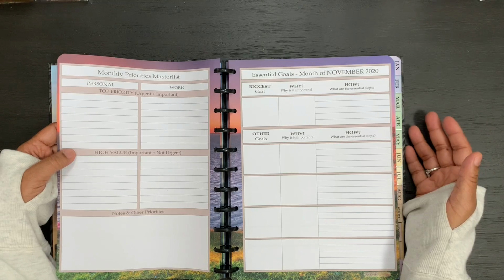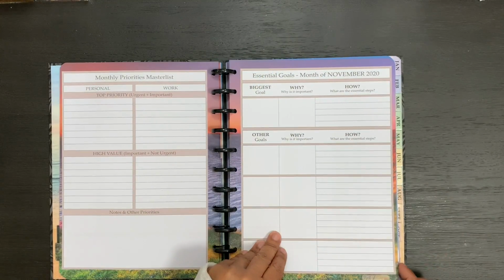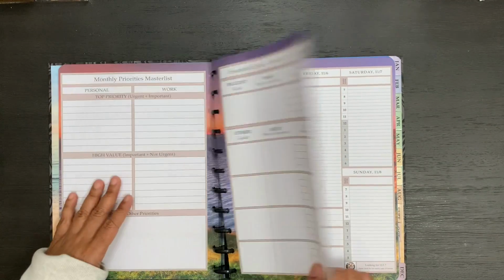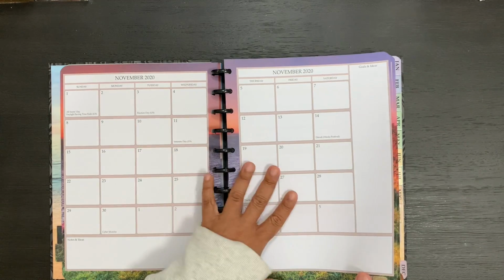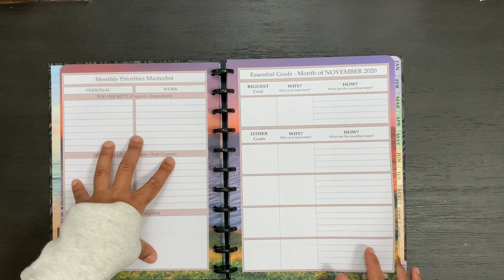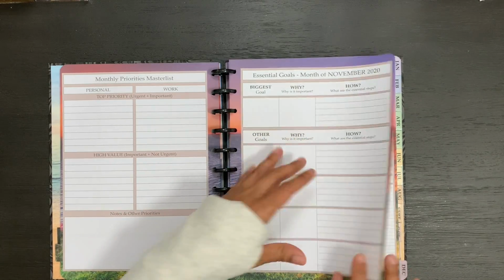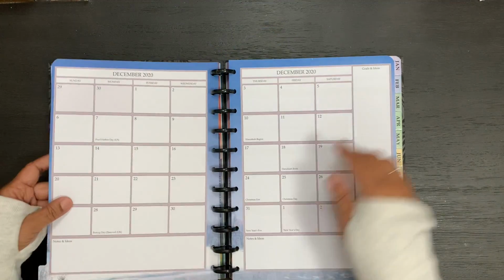oh, yes, they do. Evidently, I just skipped that page. Ignore me. So your month on 2 pages, your essential goals. So they have the same thing, monthly priorities master list, essential goals, and then you get into your weekly. So it looks like that's what every month is going to look like.